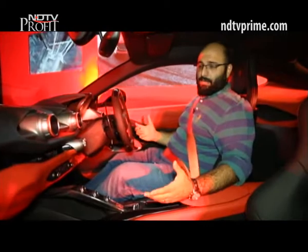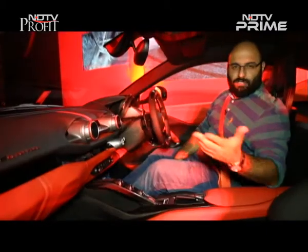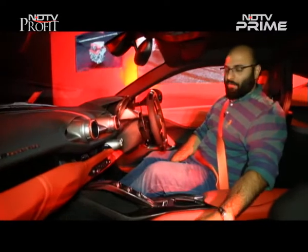Of course you get this brand new interior, which means new Ferrari design language, which means you get this optional screen for the passenger which shows telemetry like the top speed, the rev count, etc. So you can scare the daylights out of your passengers.